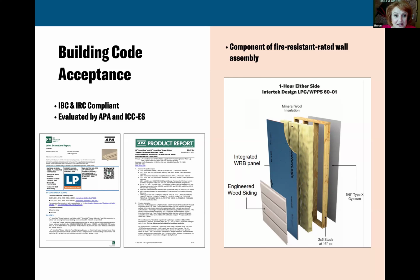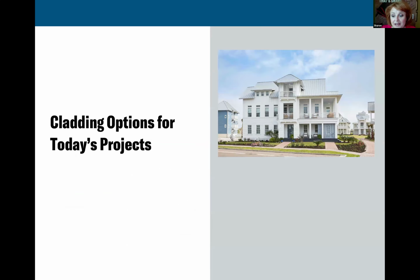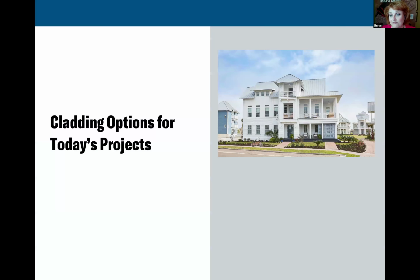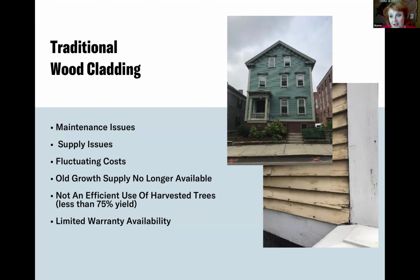So cladding options for today's projects, and boy, have projects come a long way, right? We work on so many projects that are built for, mass produced, right? We've got luxury builders, multifamily, and we're really trying to make as many products that really reach and really suit the needs of our architect clients. So traditional wood cladding, right?